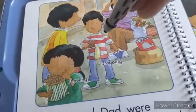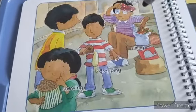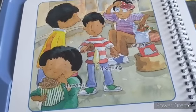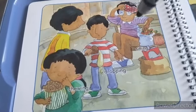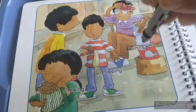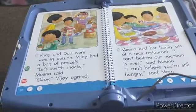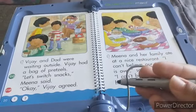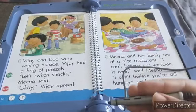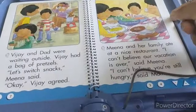Touch a word in the picture and chewing. Chewing is breaking up food in your mouth to swallow it. Chewing. Like, he's a chewing dog. Dropping, sitting, wiping. Wiping is cleaning or drying by rubbing. Now touch the number two button. It said whip. I'm gonna whip you.